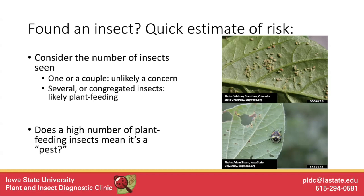However, what I like to suggest is, if you walk up to your plant, it's always good to look at how many of that insect you're seeing. Are you seeing just one and you've never seen this insect before? Are you seeing a few of them and they're kind of scattered around your garden? Or is this just one weird insect that you've never seen before and you have no idea what it is?